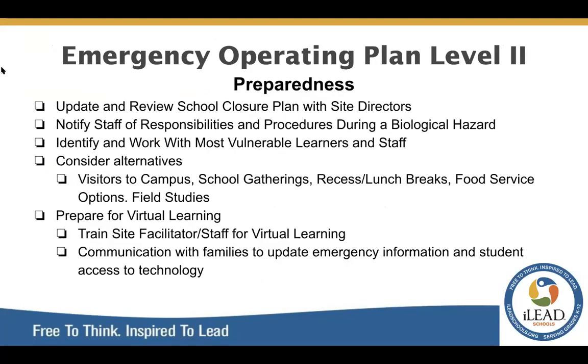So this is when you get to the preparedness, that level 2. And really, it was 2 weeks before we closed down our school that we were at a level 2. And the big points to point out on this slide really were, how do we get our people engaged? How will we feed our kids? And how do we prepare for virtual learning?